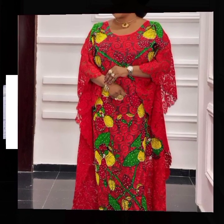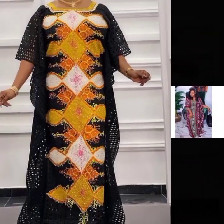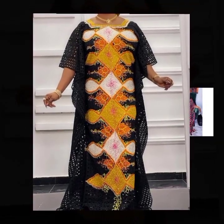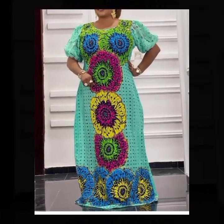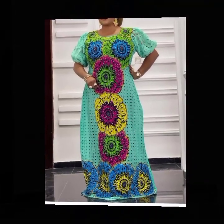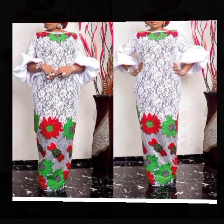Some of the designs are with touches of embroidery designs. Some are without embroidery patterns. Some are just like this particular one. This comes with some patchwork designs. Some are just simple floral prints kaftan styles.